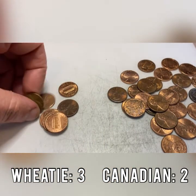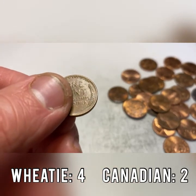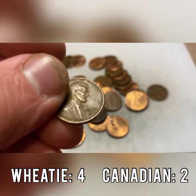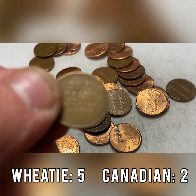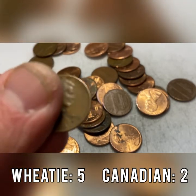Roll number 12, Wheatie number 4. It's another highly common 1956 Philly, but we'll take it. We're up to 4. Roll number 15 gives us our 5th Wheatie. It's a 1958 Denver. Pretty slick, but it is number 5.